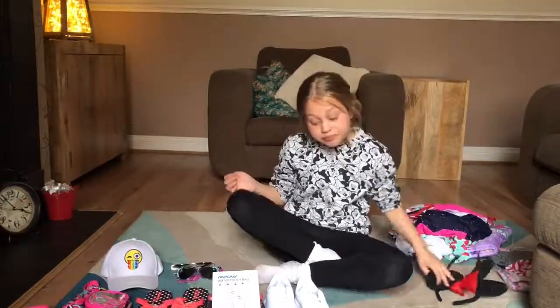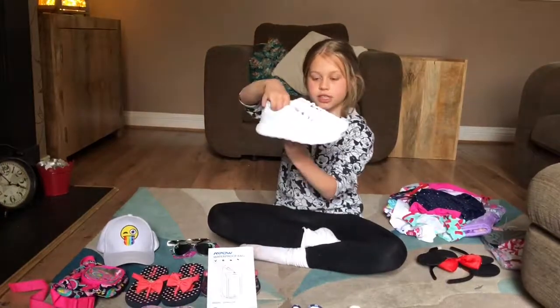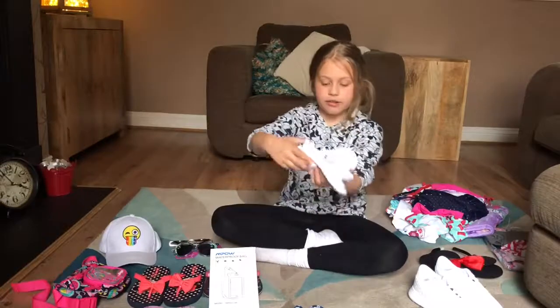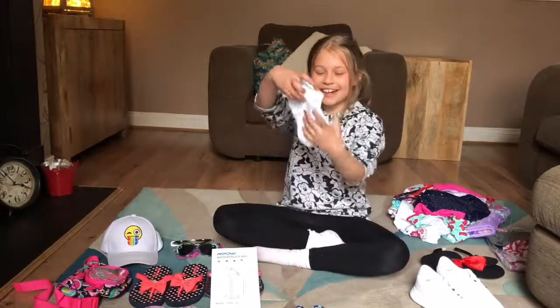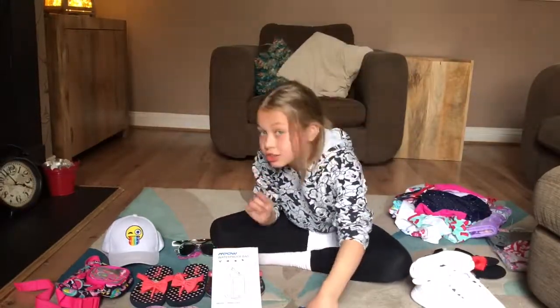So I love them. And then I've got my Adidas shoes. They are really nice, really comfy. And then I have, I can't get the name of this thing, Karimo, that's how I call it. Just nice socks, and the trainer socks are extra nice.